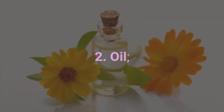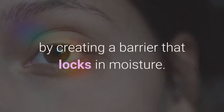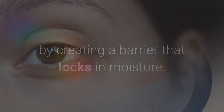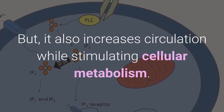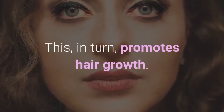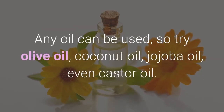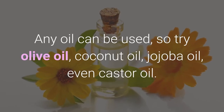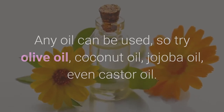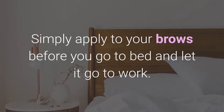2. Oil. The oil promotes hair growth much like Vaseline, by creating a barrier that locks in moisture. But it also increases circulation while stimulating cellular metabolism. This, in turn, promotes hair growth. Any oil can be used, so try olive oil, coconut oil, jojoba oil, even castor oil. Simply apply to your brows before you go to bed and let it go to work.